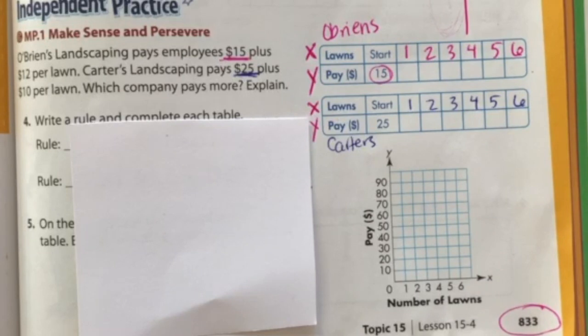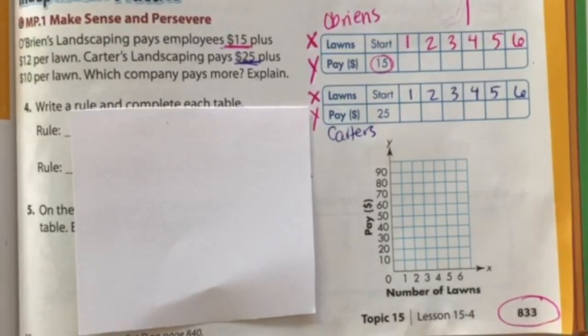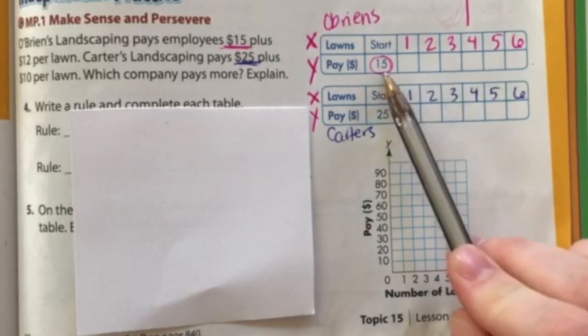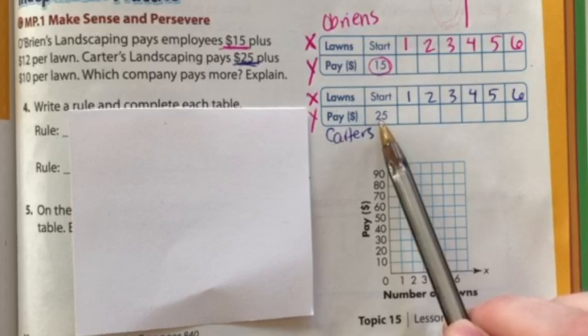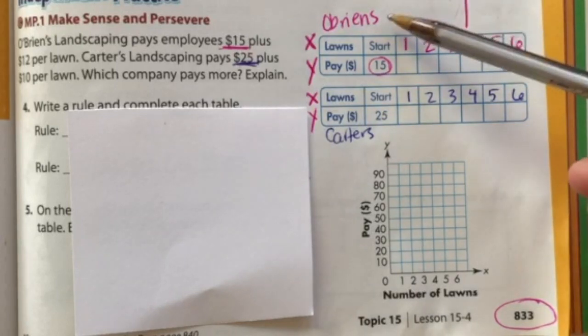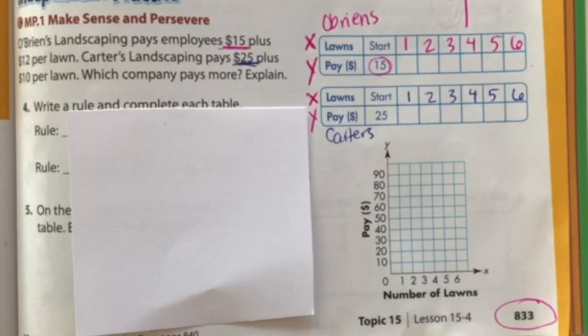All right, so let's look at this problem. I'm on page 833 right now in your workbook. I would suggest turning to that page and following along. It will make a lot more sense. Okay, it says O'Brien's Landscaping pays employees $15 plus $12 for each additional lawn. Carter's pays $25 plus $10 each additional lawn. Which company pays more? So my question is to you guys, what do you think? Do you think O'Brien's pays more or Carter pays their employees more? And that's what we're going to figure out.